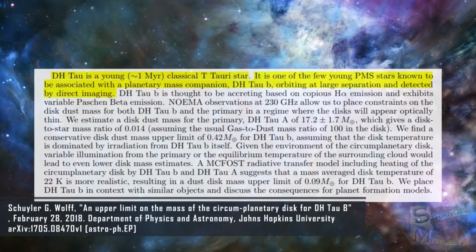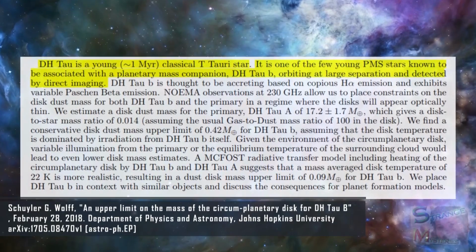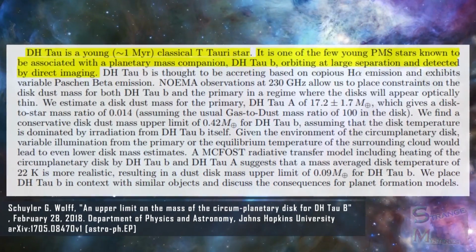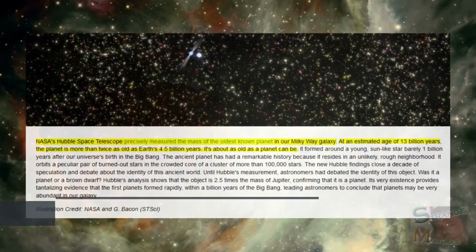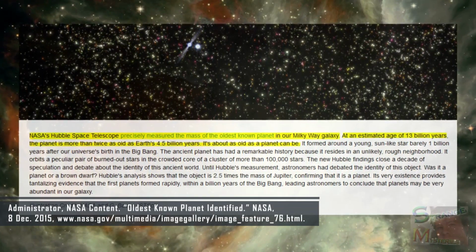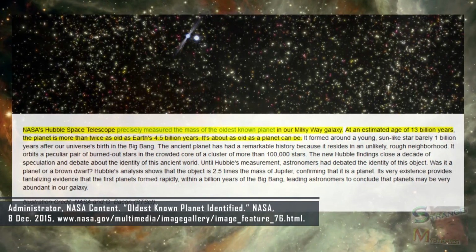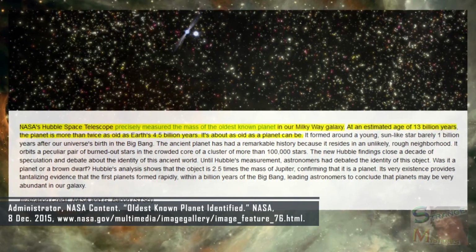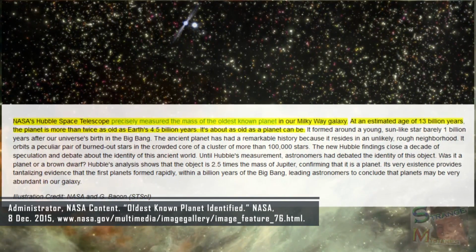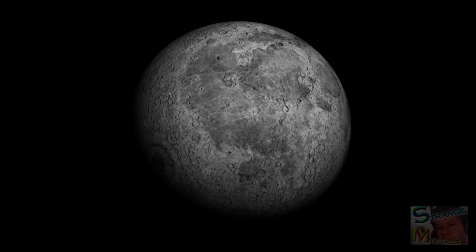And finally, let's take a look at the oldest and youngest planets that we know of so far. DH Tau b is the youngest world we know of, with estimates placing it around 1 million years old. The oldest exoplanet we think we found is PSR B1620-26b, an object nicknamed Methuselah and the Genesis planet, thanks to its incredible age of 12.7 billion years old. When you consider our universe is just 13.8 billion years old, such an aged planet is an incredibly rare find.